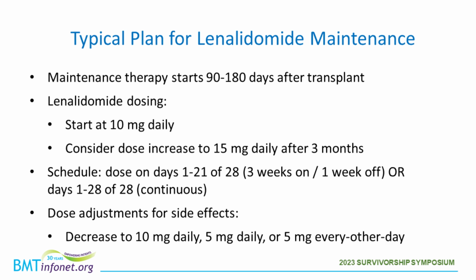The idea here, I think, for the trials was that we were worried that some people might not tolerate the higher dose of 15 milligrams, so we wanted to start off more gently and then increase the dose for people for whom we could. We do know that a lot of people don't tolerate the 15 milligram dose and need to go back to 10 milligrams. So I'm not usually very aggressive about increasing that dose to 15 milligrams, but if people are feeling well after a few months, I generally will increase it.